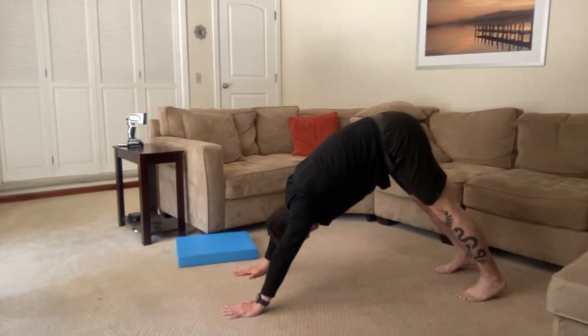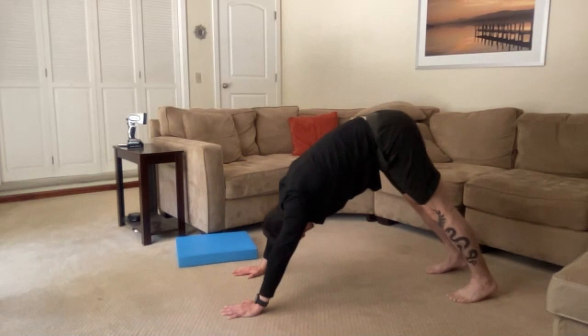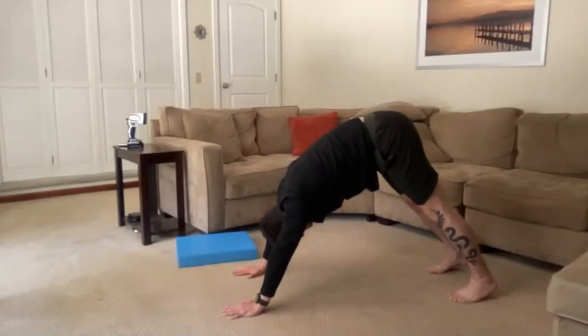And in this position, we're just going to try and breathe here for a moment. Maybe we're feeling some tightness in the back, the hamstrings, the calves. For me personally, it's always the calves. Calves are always super tight. Let's breathe here, you guys. Let that belly fill up with air.